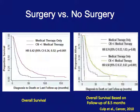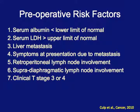So we then looked at our surgical population and we said, okay, those patients who underwent surgery, if you didn't live at least 8.5 months after surgery, then you probably didn't benefit from that surgery. And we asked the question, what factors predicted for you to live longer than that 8.5 months that the medical therapy alone group did? And these are the factors that we identified.